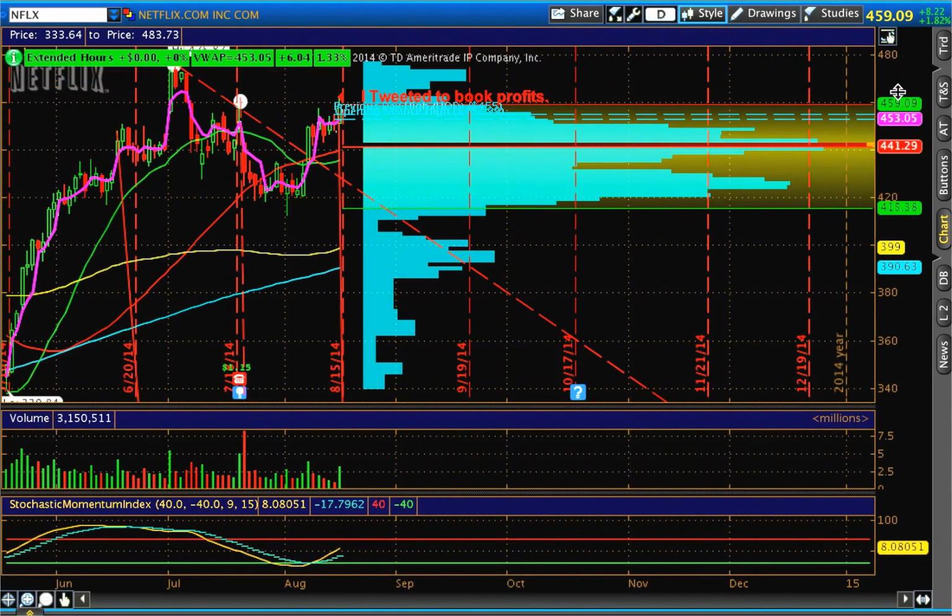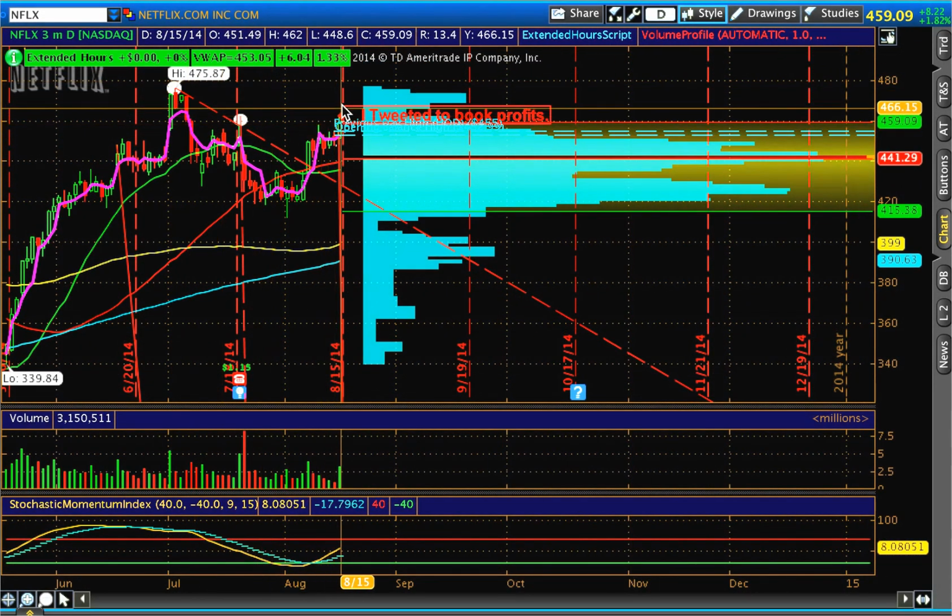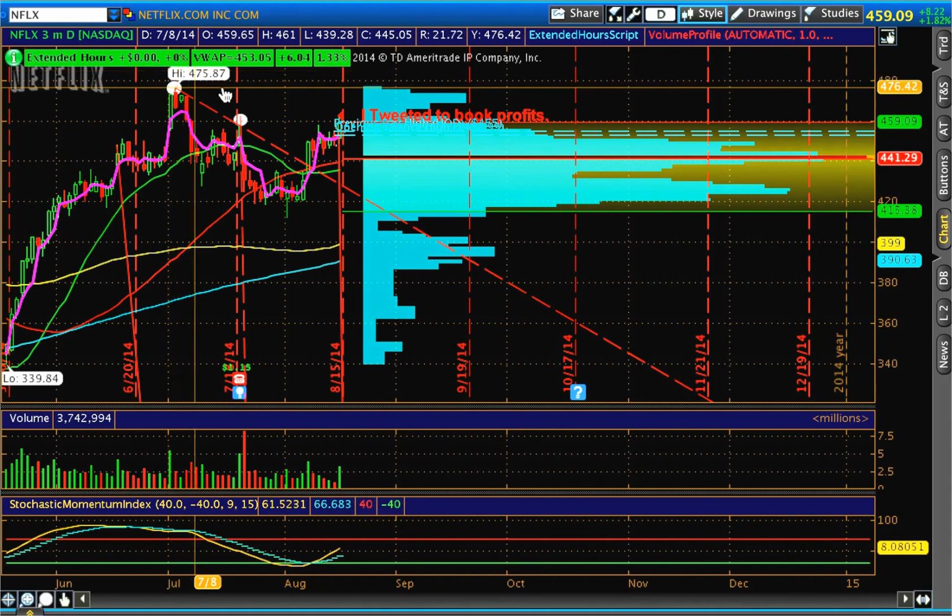it hasn't done what Tesla did yet. It hasn't completely filled up this triangle to get back to the previous highs.